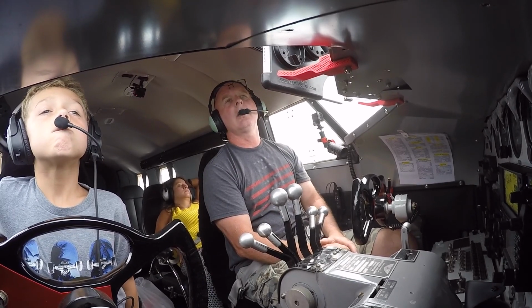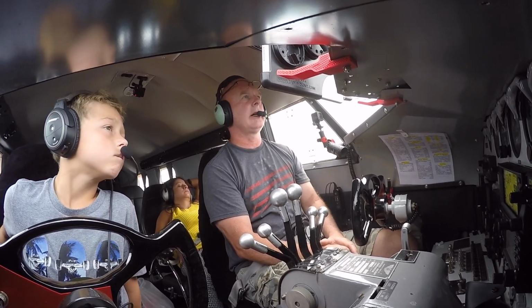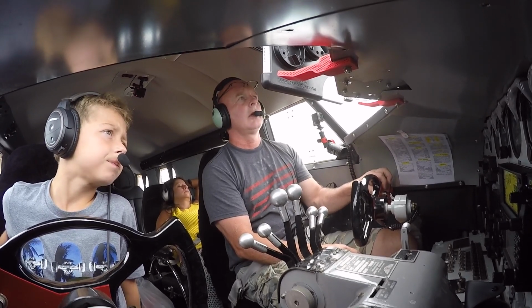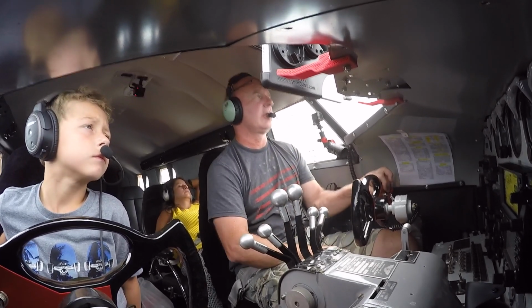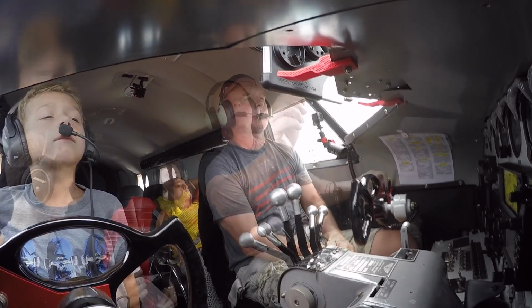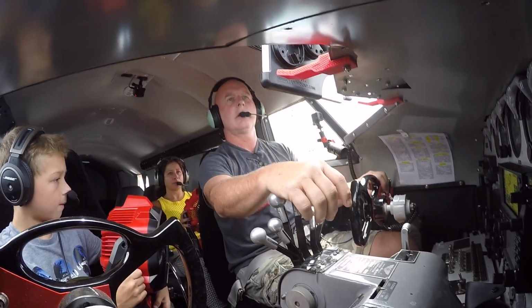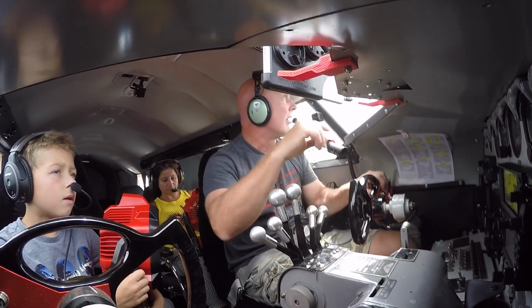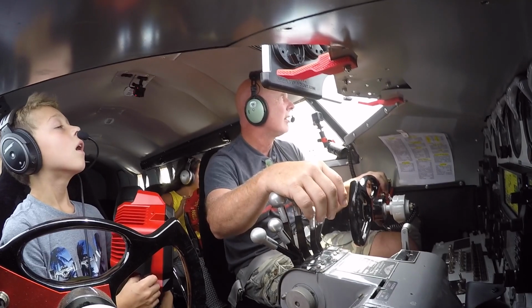All right, so we are about 12 miles out. And Stearman traffic, Lockheed's about 12 miles southeast, inbound Stearman. Traffic, 10 o'clock, 2 miles, 1,000 feet. All right, maintain 4,000, 1,405.